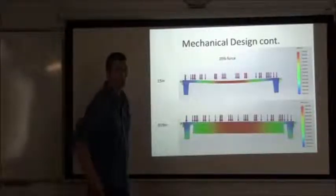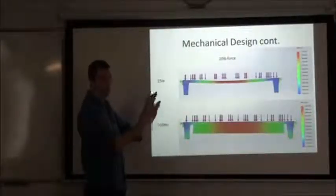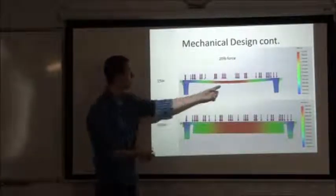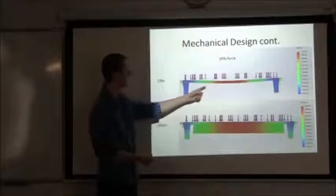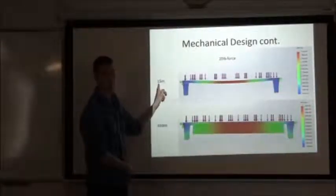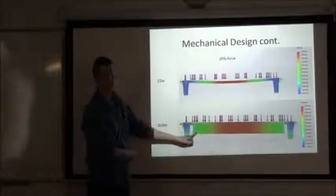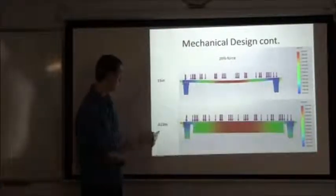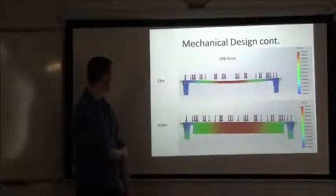For the ribs, we needed to make sure that they were sturdy enough to not bend in the middle because they're quite long. With 20 pounds of force pressing down on the top, you can see here, without an I-beam, it would deflect 150 thousandths. So what we did is we added one, and there was quite a difference, as you can see here, minimal deflection of 19 thousandths.